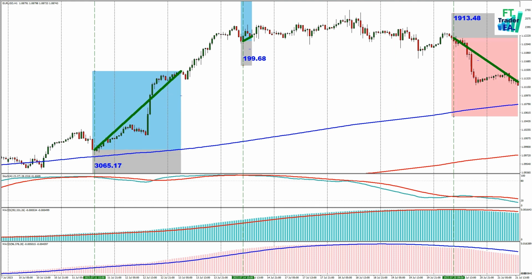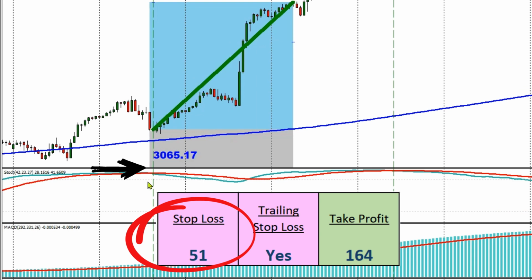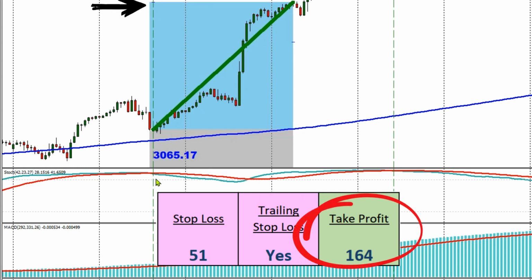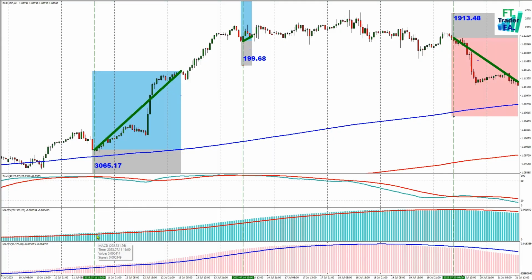Let's talk risk management. Every magician needs their safety net. And in this strategy, it's a carefully positioned stop loss set at 51 pips. And just when you thought it couldn't get more intriguing, enter the trailing stop loss, ready to adjust itself as the trade progresses, securing those hard-earned gains. But what's a performance without a triumphant finale? The take profit stands tall at 164 pips, a bold proclamation of success, ensuring that the show ends on a high note. This strategy isn't just about making stunning entries.